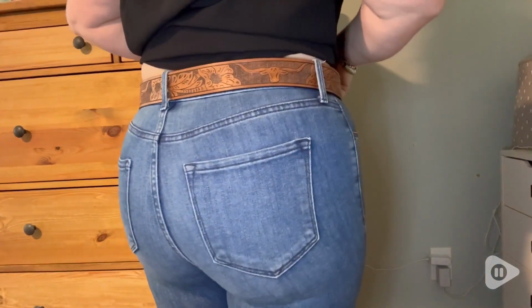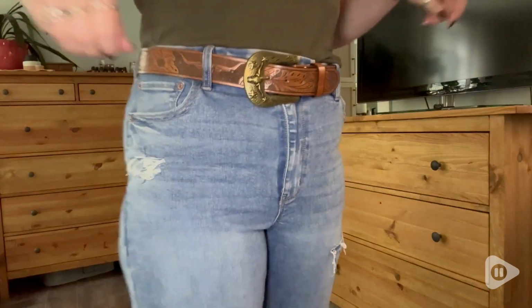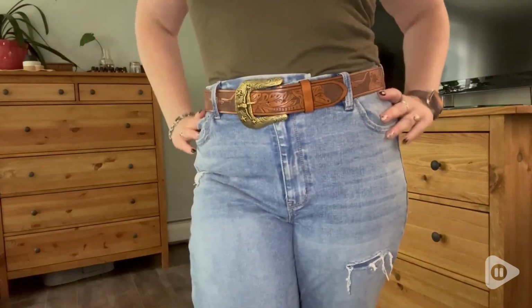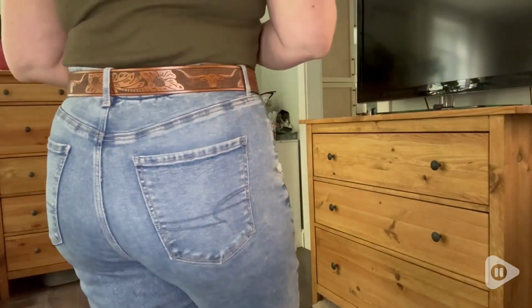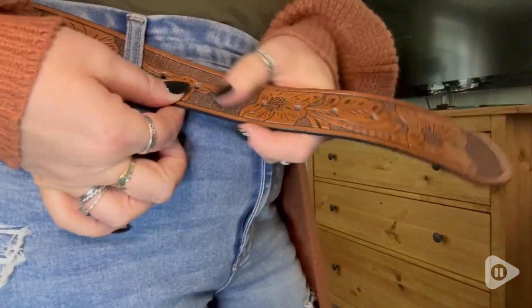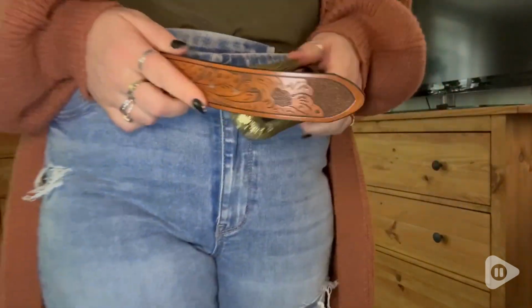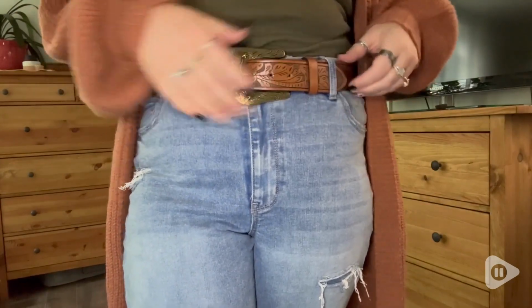Whether you're going to wear it with just your jeans, dress it up with a cowboy boot and hat, whatever it is, you are going to look so stylish. And I really just think it is the most beautifully detailed belt. Perfect for fall or going out line dancing. This is going to be your new favorite accessory because it is definitely mine.